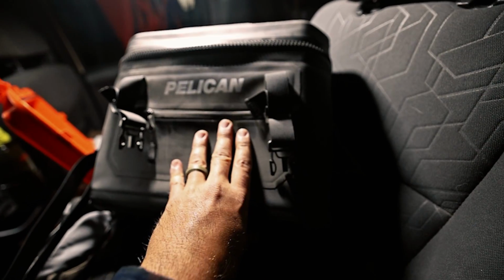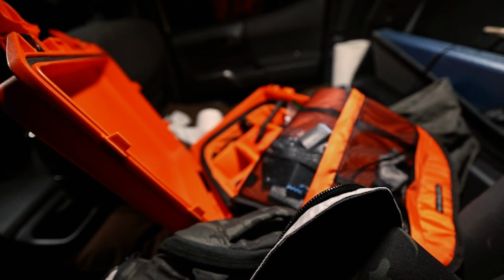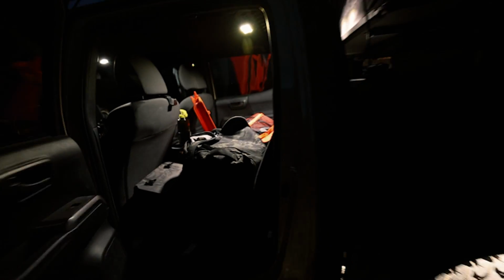I actually brought a cooler as well. It's just these ones I liked. They're the Pelican soft coolers, but they don't make them anymore, but I still have mine. And then just a Pelican case of camera gear. Sweet. All right, I'm gonna eat some sushi.